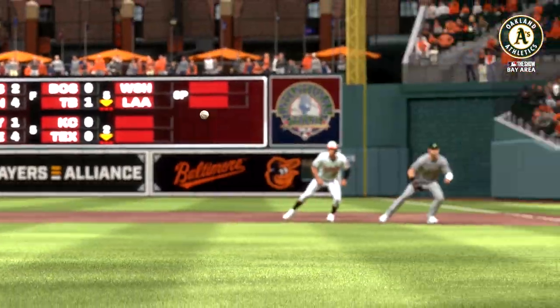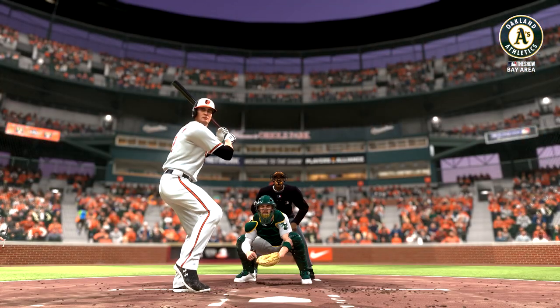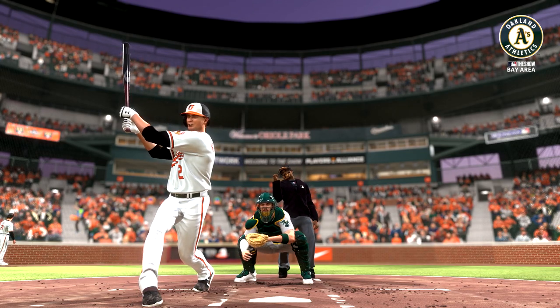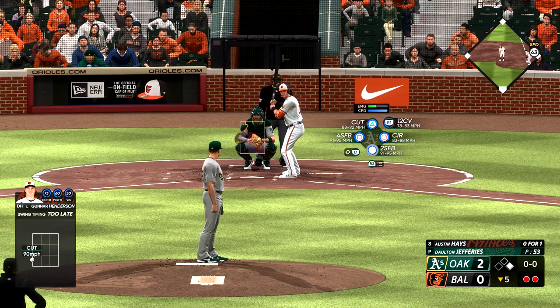You know, the cutter isn't really a huge swing and miss pitch most of the time because it's not really meant to move a whole lot. You're just trying to miss the big part of the barrel and maybe get some weak contact, but that one right there did a whole lot more than that. That was a really good pitch.